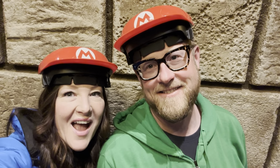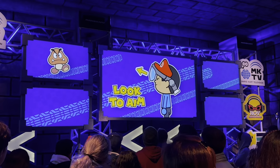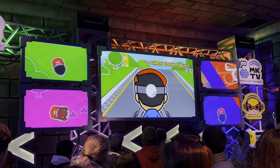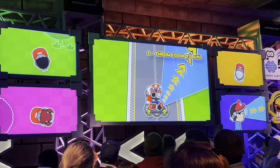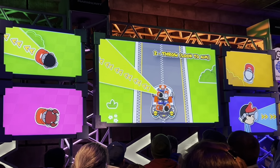Here we are in our awesome red Mario hats. Before you get on the ride, there's a helpful video that shows you exactly how to play the game, what to do, how to turn your head, buttons to push and everything so that you are ready to go once you get on that ride.